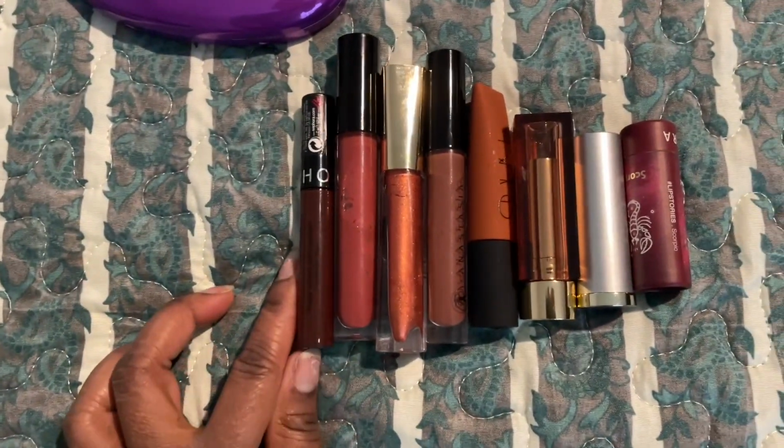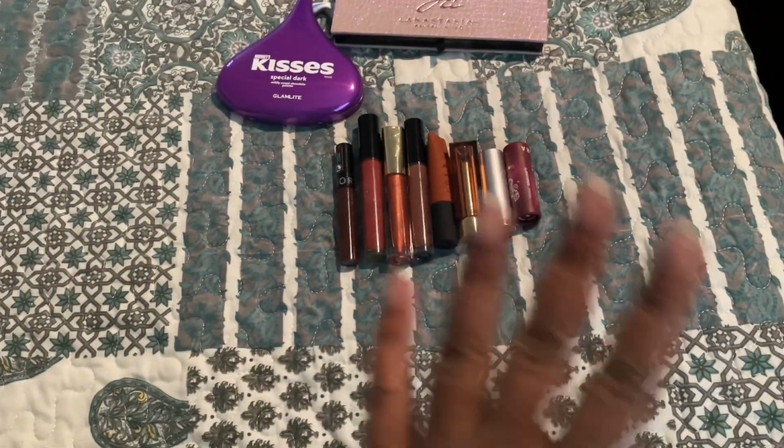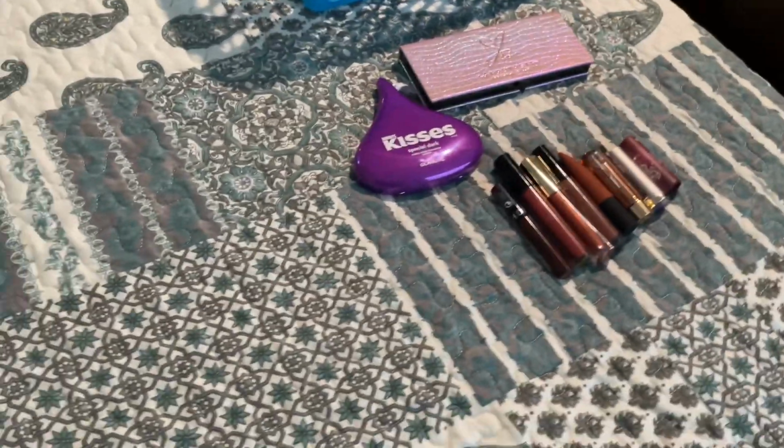And then here's all the lippies that I didn't use. I did not use any of these lippies. But even so, I'm still gonna put them back. I'll show you what I did use mostly.